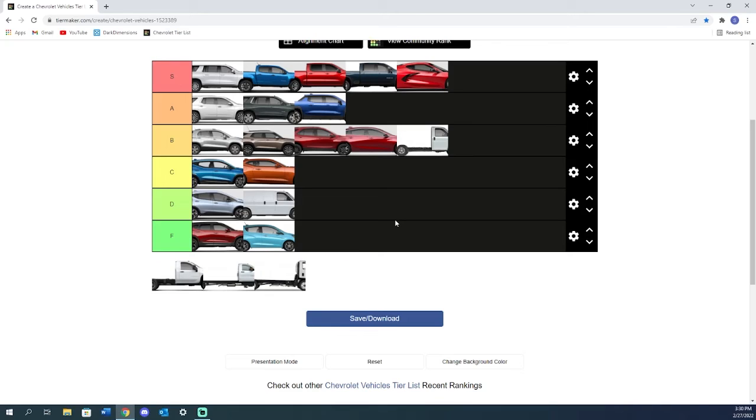They need to improve their cargo van. They just need to redo it, an all new Chevrolet Express. Even if it's all electric, that would be kind of cool. The nice thing about this is it's one of the only ones left that offer a diesel. I think Ford and Ram are really wrong for not having a diesel option on their cargo van.